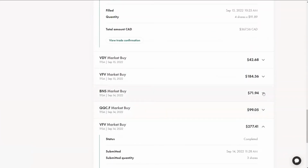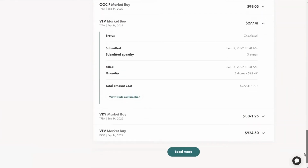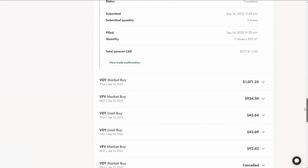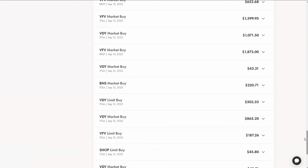For instance, we bought 1 share of Bank of Nova Scotia at the price of $71.94 Canadian. We bought 1 share of QQC.F at the price of $99.05. And we did also buy some shares. If I go to some of the additional history, we bought some fractional shares of Shopify and added that to our portfolio, and some shares of Bank of Nova Scotia earlier on in the week. Those were some of our major buys.